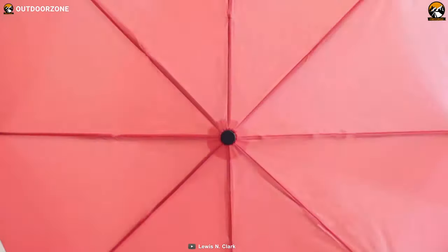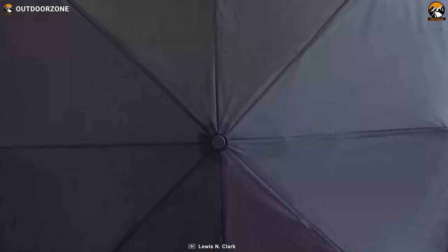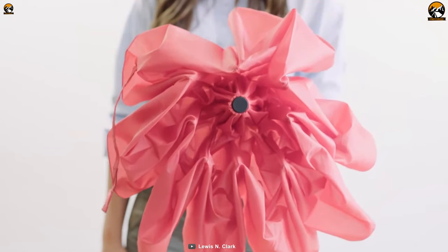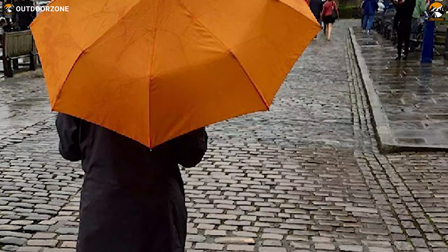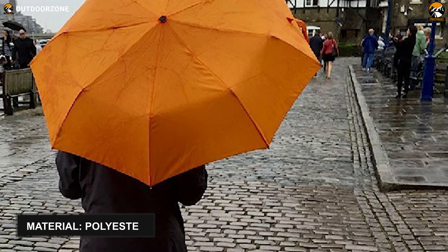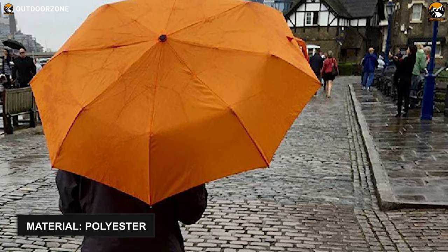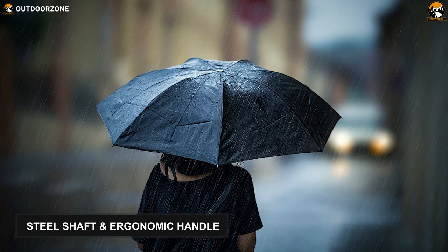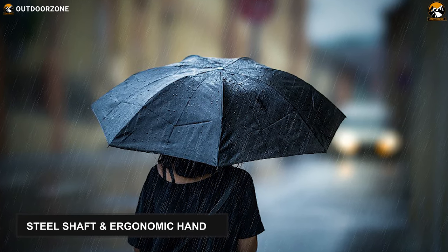Keep your skin protected on blazing days with this Lewis & Clark Travel Umbrella, which is specially designed to protect you against the scorching sun, wind, and downpours. This parasol comes with a 37-inch canopy, which is made out of polyester, and thus it can effectively withstand harmful rays and protect you in case of a downpour. It's got a steel shaft that holds the entire canopy and an ergonomic handle.